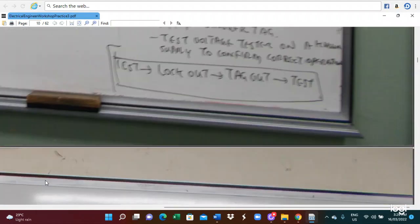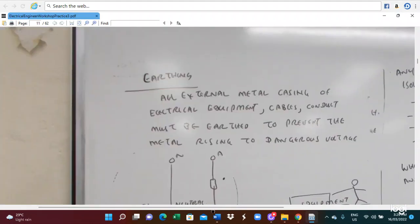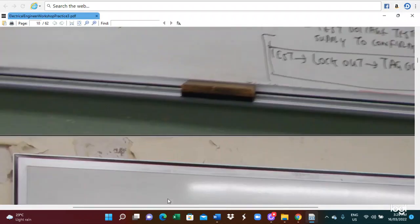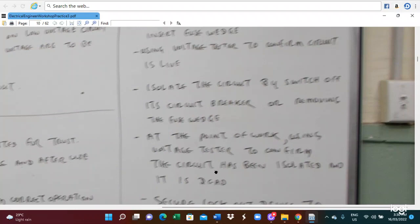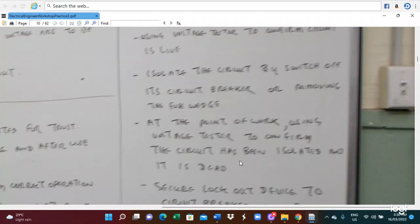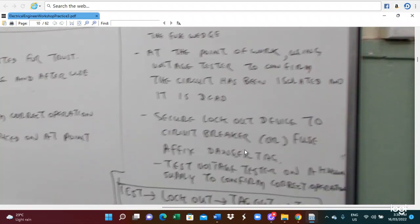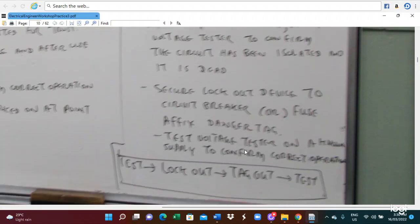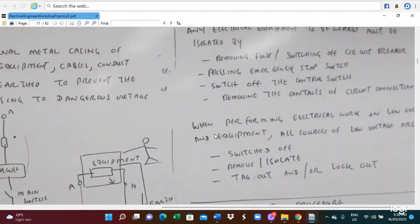So appropriate take out and lock out need to be utilized. In this case, the take out and lock out procedure is that we have to isolate the circuit, and then we have to use the circuit breaker. We have to put this wedge, we have to remove it, and at the point of the wall, in this case, we have to utilize the appropriate sign and also a lock with a key. So test, lock out, take out, and then you have to test again. So this is the take out and lock out procedure.